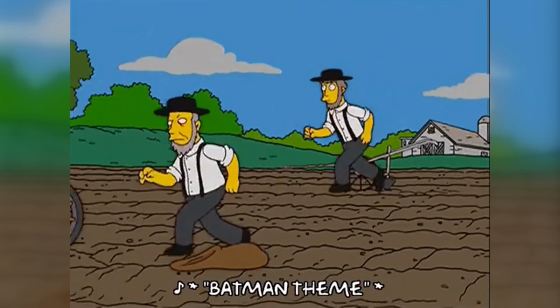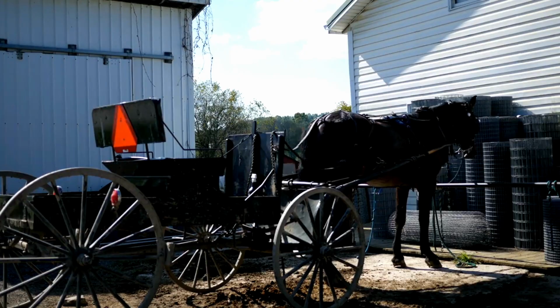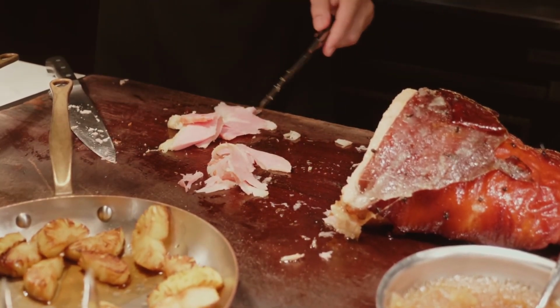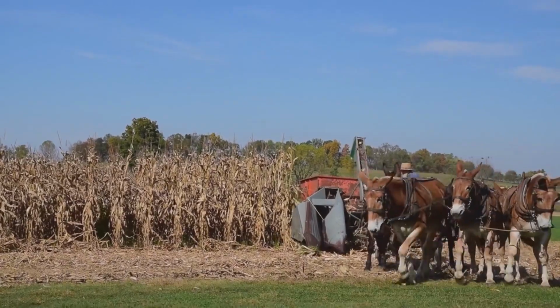Well, the Amish have. Honestly speaking, the first time I tried Amish cured ham, I was a bit skeptical. I mean, no fridge? Really? I expected it to taste like, well, old shoe leather. But when I took that first bite, my mind was blown. It was smoky, savory, and it somehow tasted fresher than anything I'd ever pulled out of my own freezer. I'm telling you, these people don't just preserve meat, they perform culinary miracles.